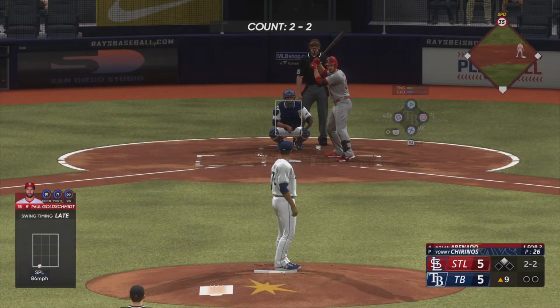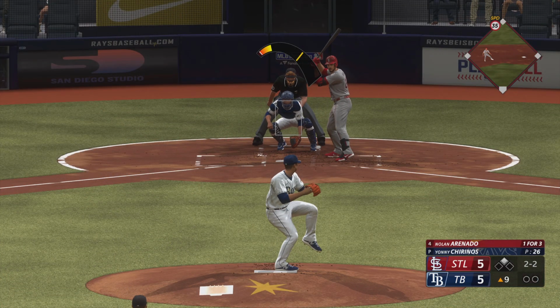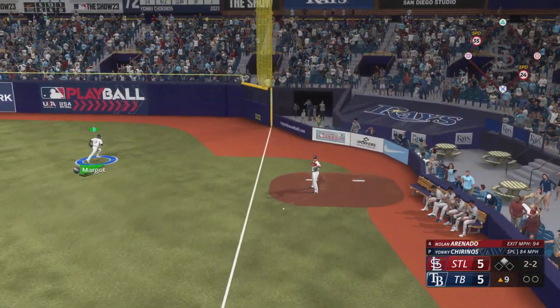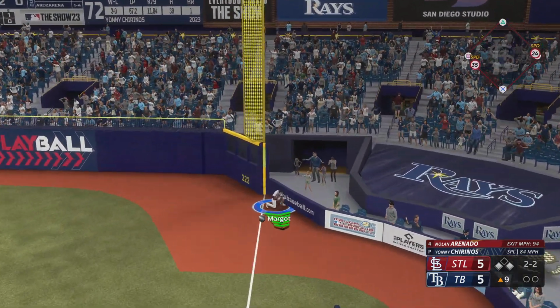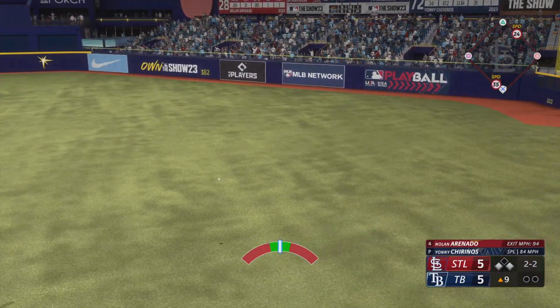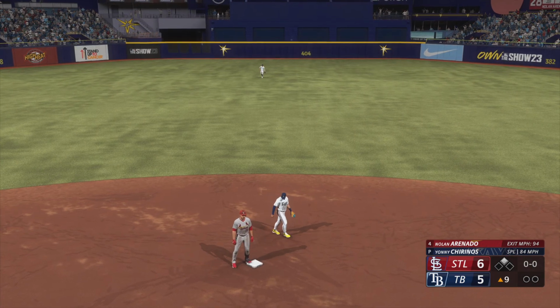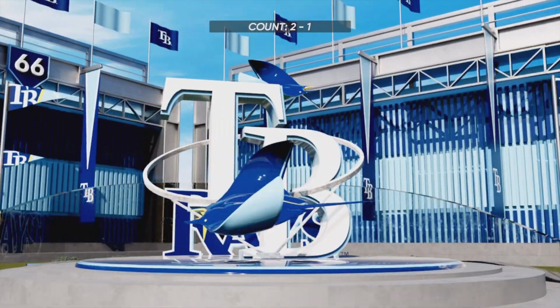I know that was a ground ball, but it was absolutely hammered through the infield. That's not one you're excited to get in front of if you're an infielder. Fair ball. Now it rolls down into the corner. Runner from second crosses the plate, and it's 6-5. Not in time. He's got a double.